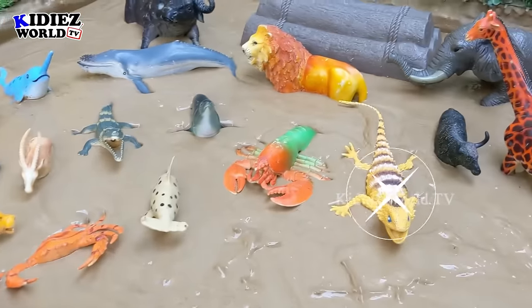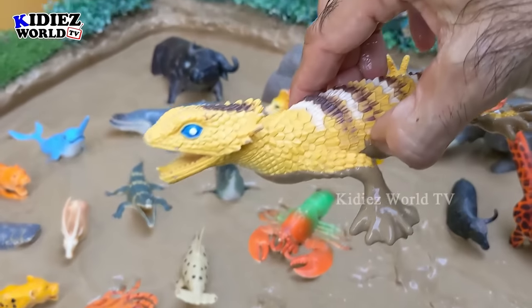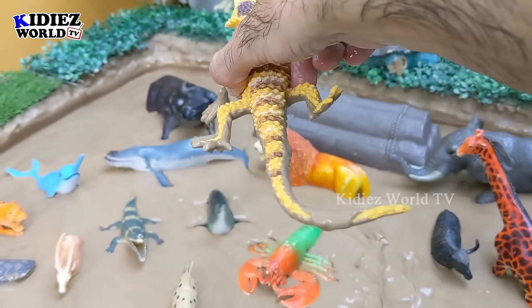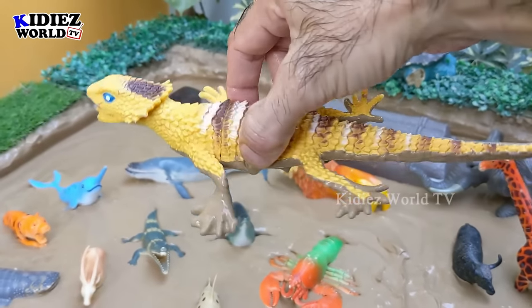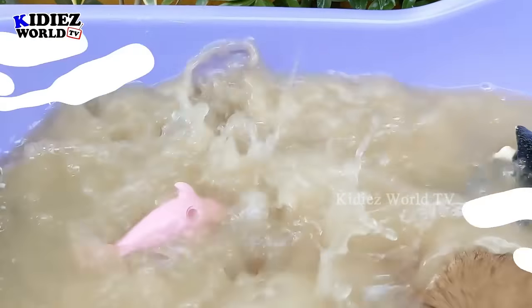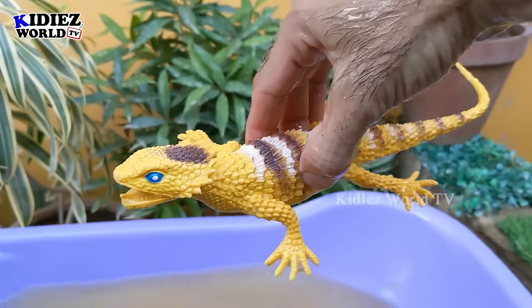And the next one we have is a lizard. A big lizard who can be found in the jungle anywhere, anytime. So here we have, this lizard has a big tail. Let's make her clean. Here we go, lizard.